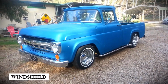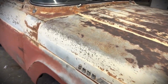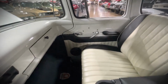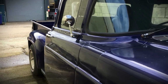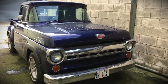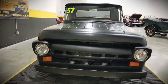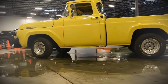The windshield received a dramatic upgrade with a wraparound design that gave drivers an unprecedented field of vision, while recessed headlights and flowing fender lines improved the aerodynamic profile. Ford offered both the new Styleside and the traditional flare side with its separate rear fenders, giving customers a choice. Initially, many buyers stuck with the familiar flare side design, but within a few years, the Styleside became the overwhelming favorite. The smooth, integrated look simply made more sense for work and daily driving.